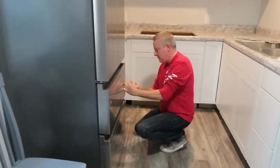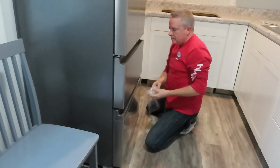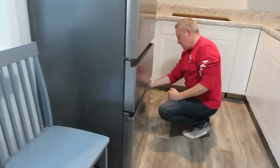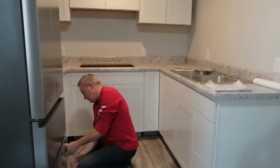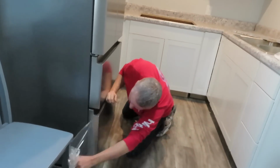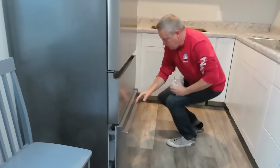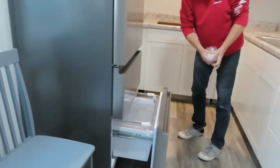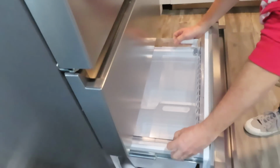Yan. Plastic. Sa Pinas, hindi tinatanggal yung plastic. Tinatanggal din, tsaka yung mga sticker na nakalagay. Walang plastic. Naku, matutuwa mga boys. Naandar, kasi it's empty. Oh, another. Oh, this is the freezer.